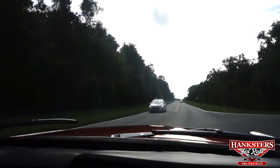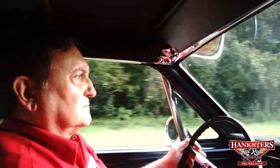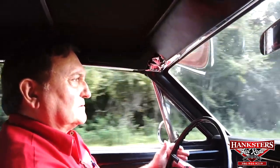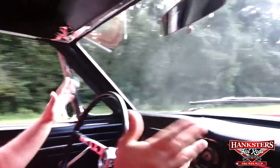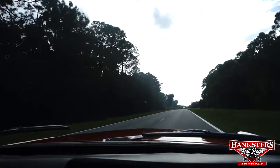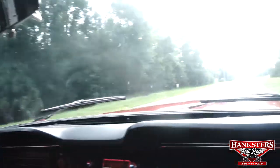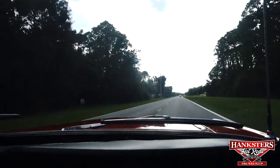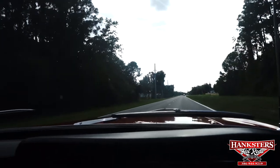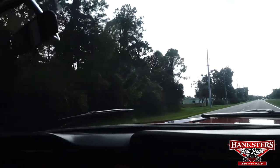Wow, nice smooth running car. A little quiet. Steering, straight as can be. Real nice, no hands. Still no hands on the steering wheel. It's going straight as can be. Let's try brakes, no hands. And a little bit of a pull to the left. It could be just because they haven't been used for long. But car runs straight, true as can be.